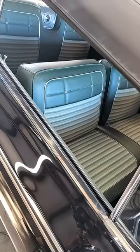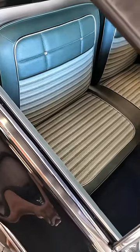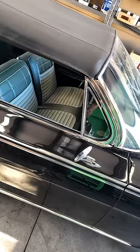You like that Bel Air interior? That's like a 50s Bel Air interior. They stitched into the seats instead of just having a square pattern. So they did a good job on that. But yeah. Good morning, Eddie Buck.